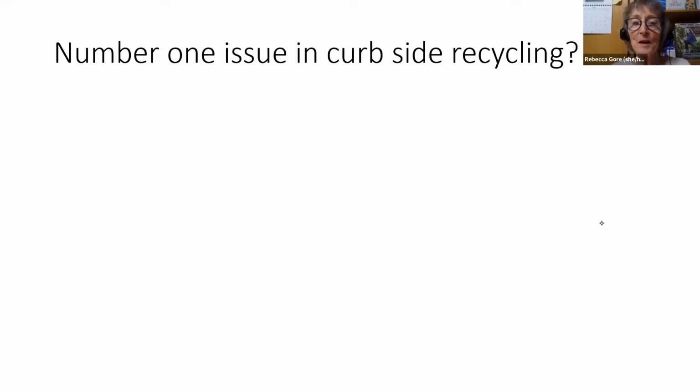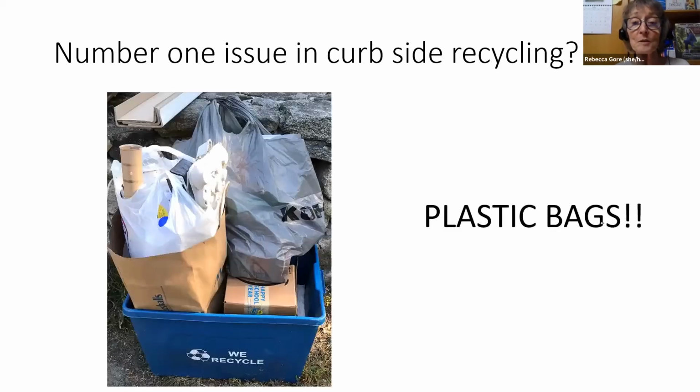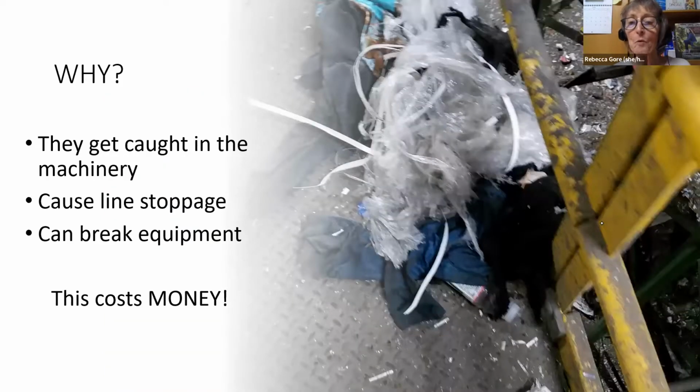So you might have gathered that from the video, but they told us when I went on my tour that the number one curbside issue was plastic bags. And this is a picture of a bin from Chelmsford with plastic bags in it. And the reason that plastic bags are a problem, and this was a picture, one of the other group of people from the recycling committee went and took this picture because the line had stopped.